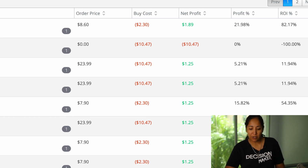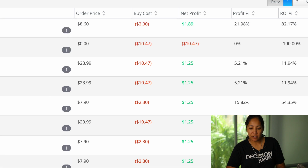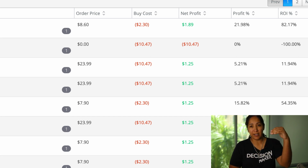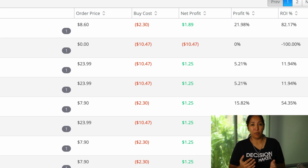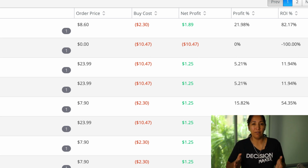You can see the profit margins are anywhere between 5% all the way up to 22% lately. Here's one that's 26%. The ROI is still great, and there's still a decent amount of profit. But what just happens on this is that a lot of sellers have come on, so the profit has gone down. But what happens over time as less and less of this product becomes available is the number of sellers come down and the price and the profit goes up. So that's what will eventually happen.